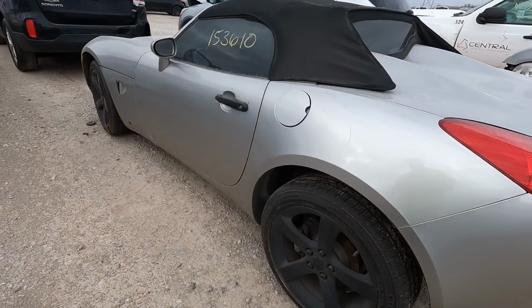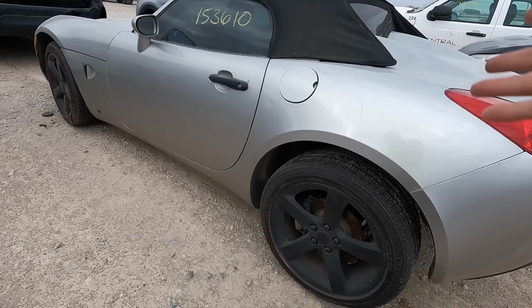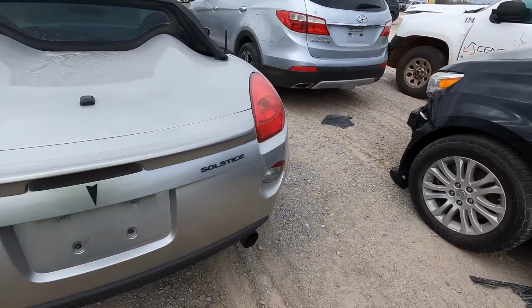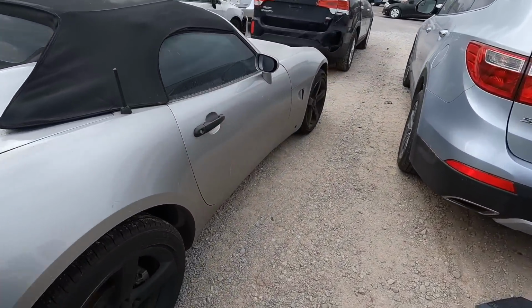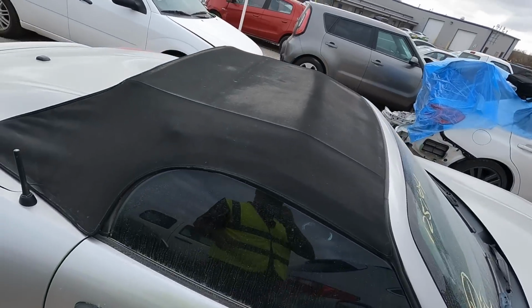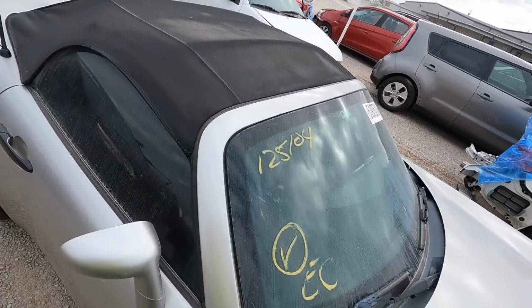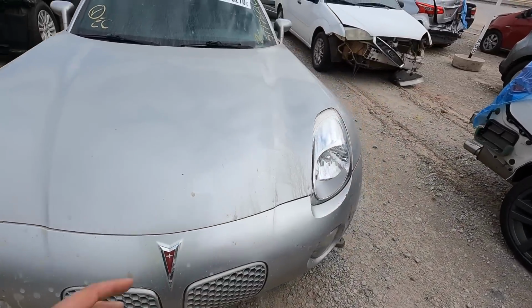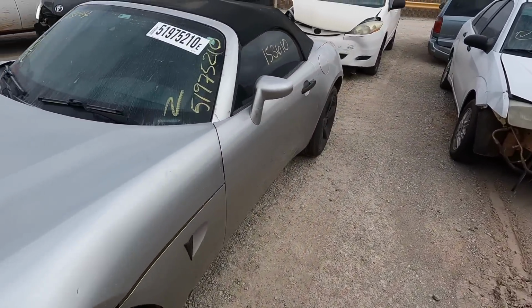We got good tires. It's got Firestone all-season tires all the way around. Good matching tires. I stand corrected on the convertible top. It does look to be in pretty good shape. Isn't that crazy? I stand corrected. I literally corrected myself because I got carried away.